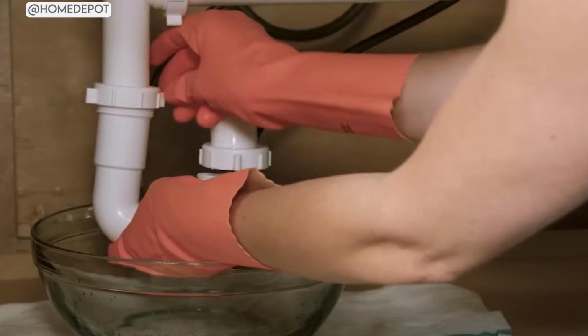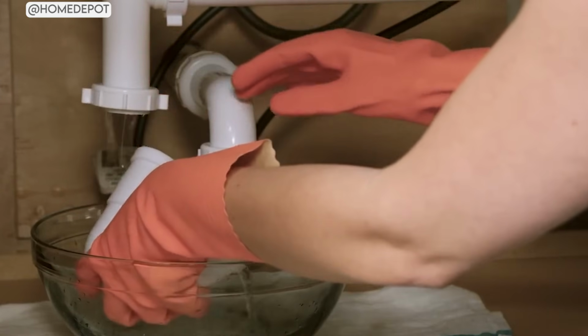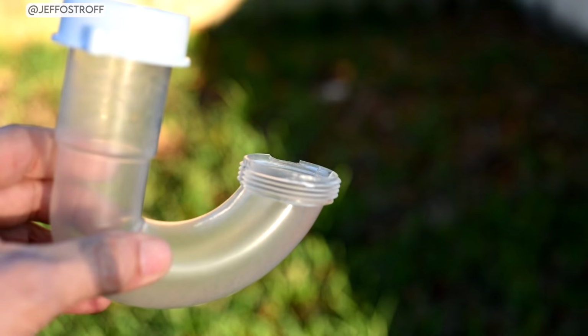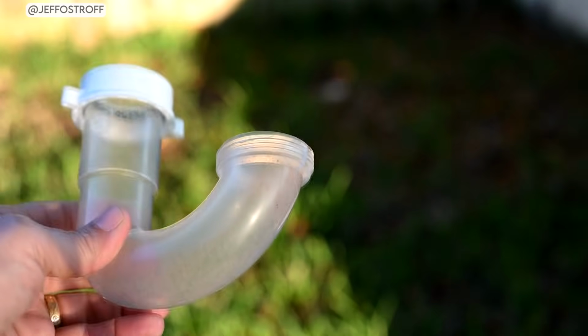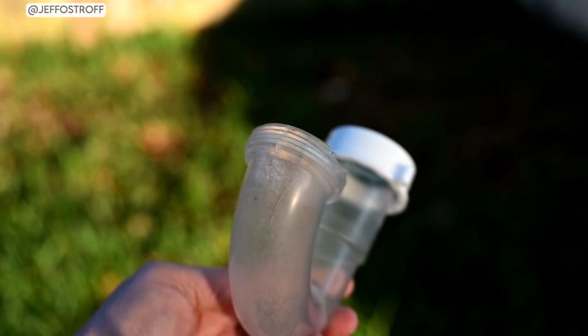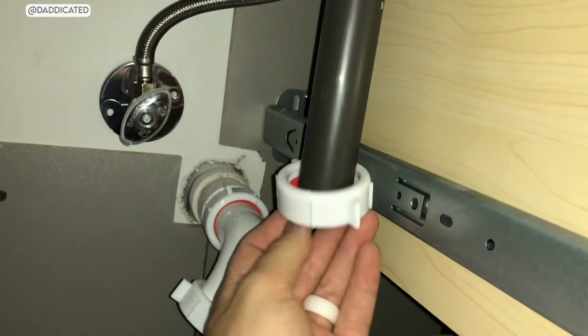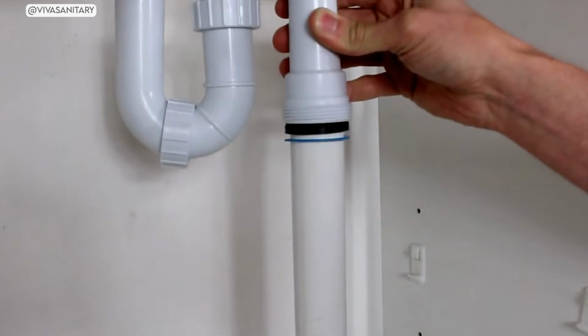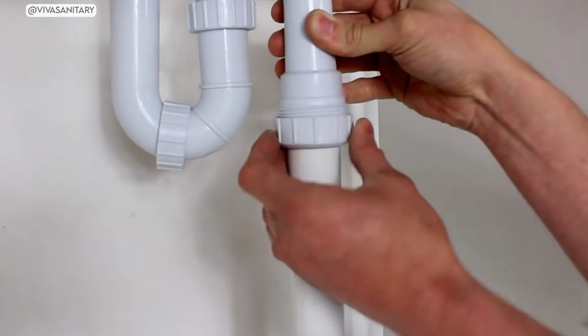Third, what if you got the P-trap off, but now it won't seal properly when you put it back? Check the rubber washers inside the slip nuts. These can get brittle and cracked over time. Replacement washers cost less than $2 at any hardware store, and they'll give you a watertight seal.